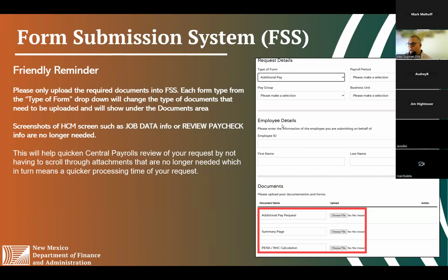I might have shown a screenshot of what it looks like when we get multiple pages, because we have a different screen where it shows a preview of all the forms, and having to go through all of them can be a little tedious to find the information that's actually needed. So again, just make sure that you're going off of whatever the list is here. And of course, if you have any questions or concerns regarding a submission, feel free to reach out to Claudette or I.